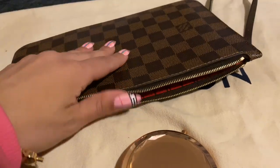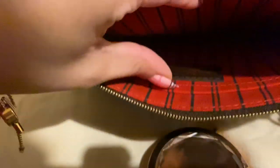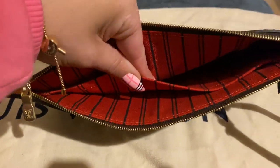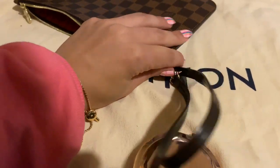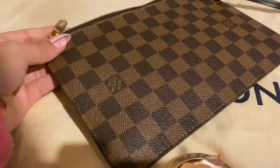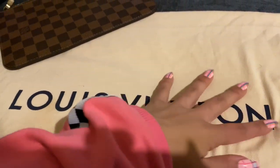But oh yeah, I wanted to show you inside. It's really nice inside. Red. And then we have a little small leather pouch thing here. And then obviously it comes with a strap. Yeah. This is authentic as well, it's not fake. You can just tell by the stitching and stuff, and then it came with this really nice bag.